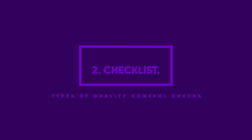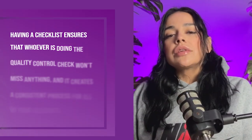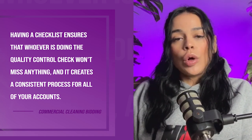Number two, checklist. Now, a great way to ensure that nothing gets missed during your inspection is to use a standardized checklist. You can either create one yourself or download some templates that we have available on my website. The checklist should cover the areas most important to each specific account. For example, some clients might care more about their bathrooms being spotless, while others may be more focused on the cleanliness of their floors. Having a checklist ensures that whoever is doing the quality control check won't miss anything, and it creates a consistent process for all of your accounts.